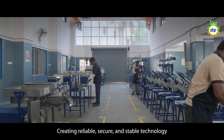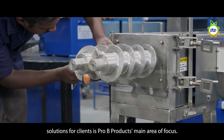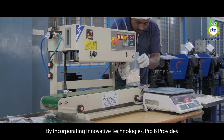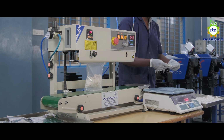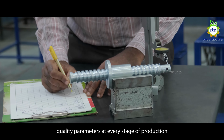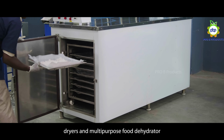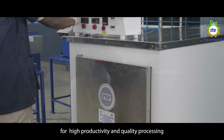Creating reliable, secure, and stable technology solutions for clients is Probi Products' main area of focus. By incorporating innovative technologies, Probi provides the best machines and achieves complete client satisfaction. In addition, our expert team thoroughly checks quality parameters at every stage of production. Hot air dryers and multipurpose food dehydrators have been introduced for high productivity and quality processing.